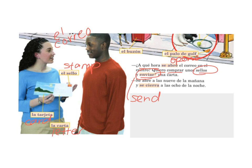So then he answers, Se abre a las 9. It opens at 9 de la mañana, in the morning. Remember, we learned that today. Y se cierra a las 8 de la noche. Now, you might be able to figure that out based on context. It opens at 9 in the morning and blank at 8 at night. So se cierra means it closes. Once you have these written down, pause if you need to. We'll move on to the next page.